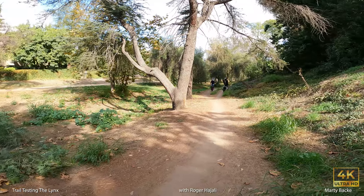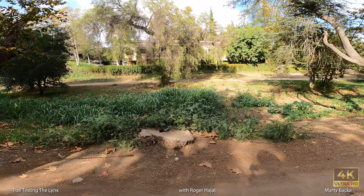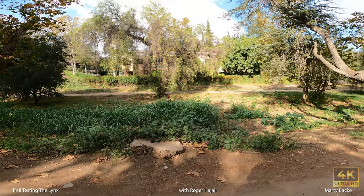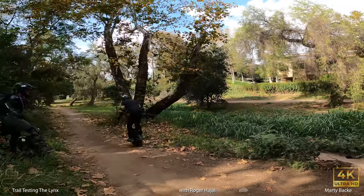And here's Roger. He loves to jump everything he can find to jump. It's not much of a jump, really, but... Stumpy. Wow.